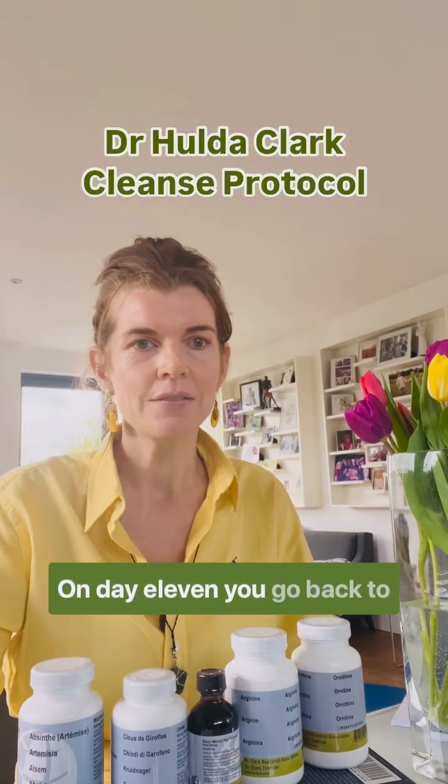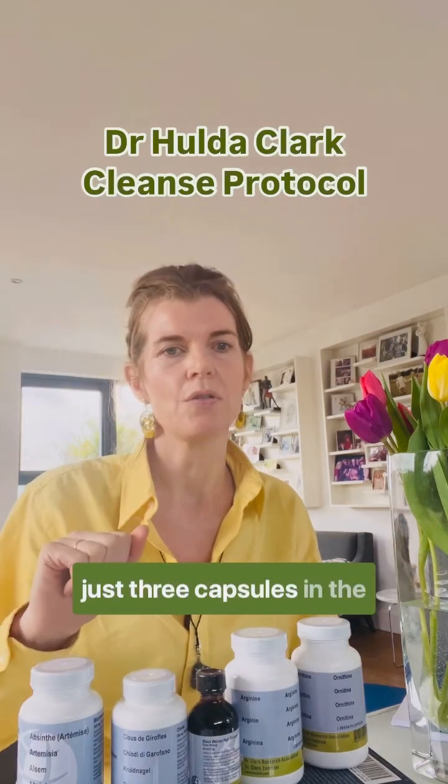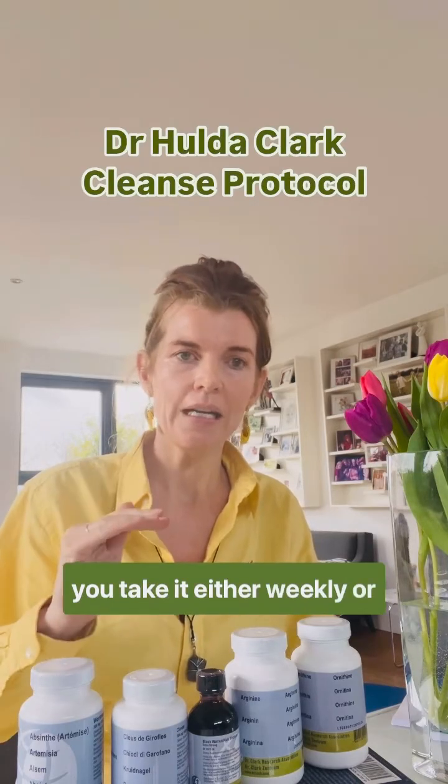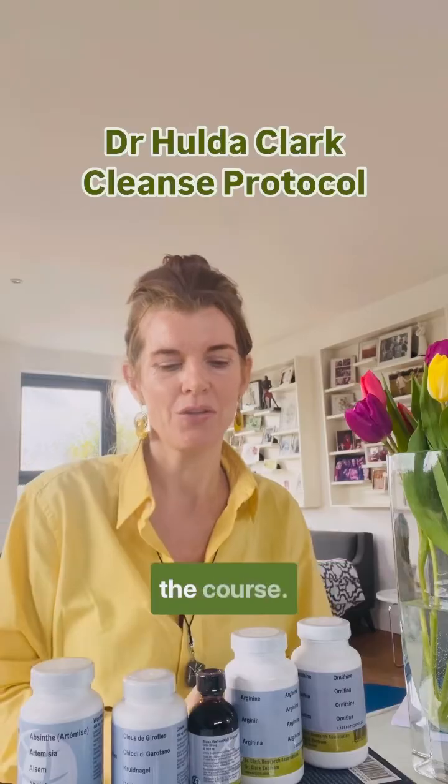On day 11, you go back to just 3 capsules in the one go with a meal, and then you take it either weekly or twice a week until you finish the course.